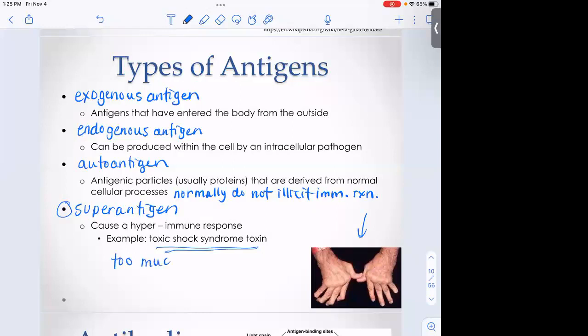So, too much inflammation, way more than what's appropriate, and that can cause the patient to go into shock, which I kind of forgot to talk about when we talked about inflammation. If our blood vessels are vasodilating for too long and too much fluid is leaving the bloodstream, the blood pressure can go way down. And that's when the patient goes into shock. They're not getting enough oxygen to their organs, and multiple organs can start shutting down. So that's a bad thing. So superantigens, really bad. In those cases, patients have to be given anti-inflammatories in addition to trying to get rid of the pathogen.